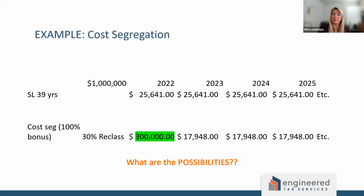That's a big difference from the $25,000. So if I'm still, hypothetically, at $50,000 in income on this property, hopefully it's more than that, essentially I don't have to pay tax for about 6 years, because that $50,000 comes off the $300,000, and then the rest of it, the $250,000, rolls over to next year, and then I offset that. So for 5 years, I don't have to pay tax on this.